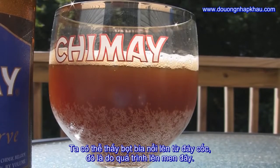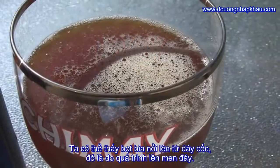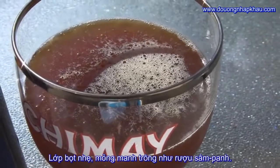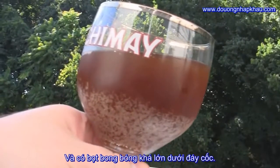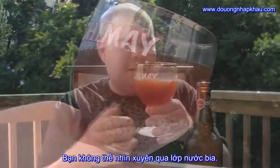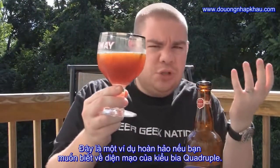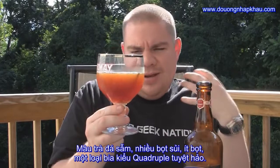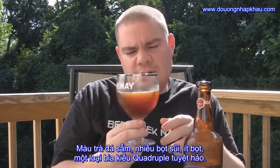And with it, you get carbonation just streaming off the bottom of the glass, and that is due to bottle fermentation. There was a light, delicate head. It almost pours like champagne with really big effervescent bubbles in there. You can't see through it, and I wouldn't expect to based on the bottle conditioning again. It's just a perfect example of what a quadruple should look like. Just that dark brown iced tea, tons of carbonation, little head, just an excellent looking quadruple.